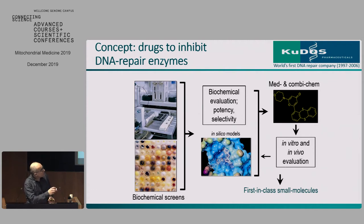The company is called QDOS, was called QDOS, because my whole career is based on what the protein Q does. That's how I got into this whole field. So anyway, my wife came up with that name and it stuck.